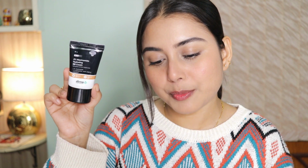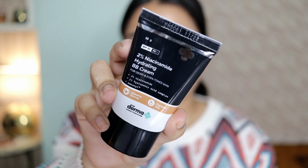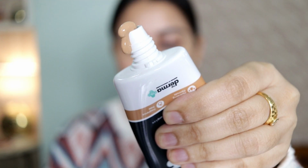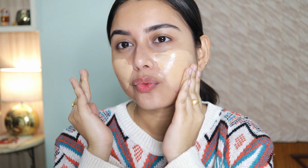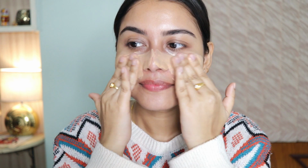It comes in this beautiful tube sort of packaging which looks really cute, and also this is very travel friendly. As I said, this is a perfect combination of makeup and skincare, and this is formulated with niacinamide that's gonna cover your dark spots, pigmentation and blemishes. It looks beautiful, dewy and hydrating on the skin. This is gonna even out your skin tone. This is gonna fade pigmentation. It keeps your skin hydrated and plump throughout the day.